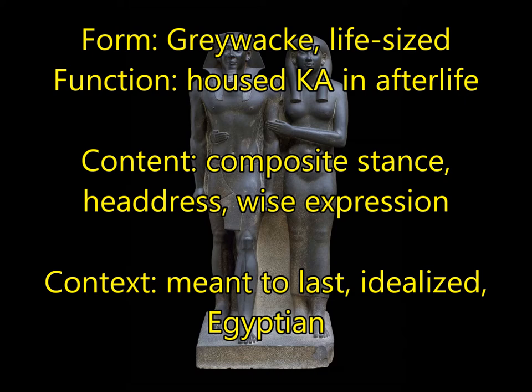And for content, you can put composite stance, although this is represented in a 3D nature. He has the traditional headdress and the beard and that expression of wisdom and calm on his face. For context, again, this was meant to last, and so he has this idealized body of having some muscles but not too many, and that strong Egyptian stance.